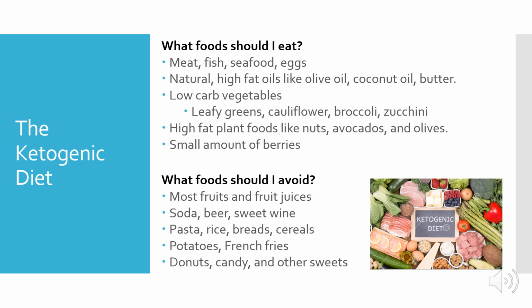So the foods that contain more carbohydrates are the ones that we should avoid. So most fruit and fruit juices, soda, beer, and sweet wine, pasta, rice, breads, cereals, potatoes, french fries, donut candy, and all the other good stuff.